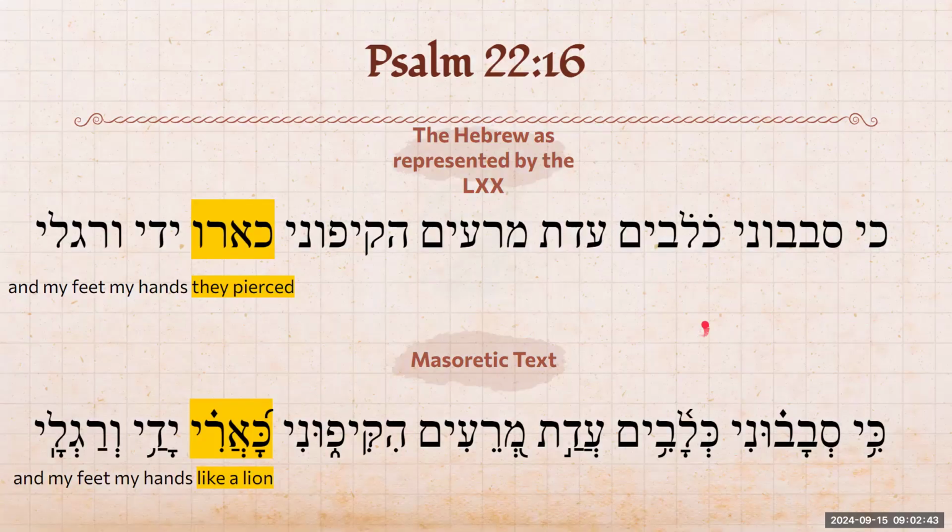I showed you what it would look like in the Hebrew if the Septuagint was back translated into the Hebrew versus like a lion as it's represented in the Masoretic text. The difference is one stroke, whether the letter be a wow, this letter right here, or a yod, this letter right here. And the difference is just how long is that stroke, right?